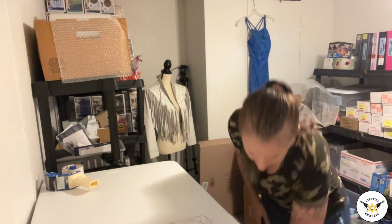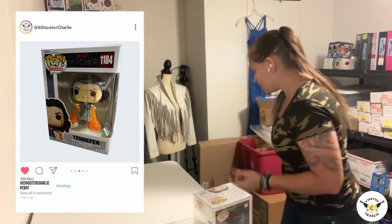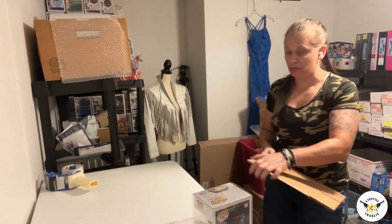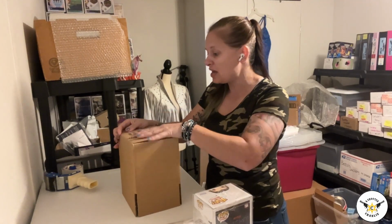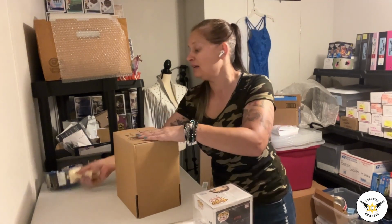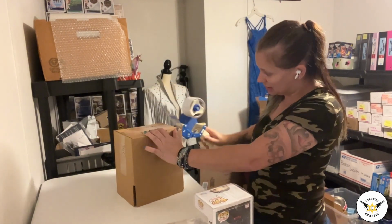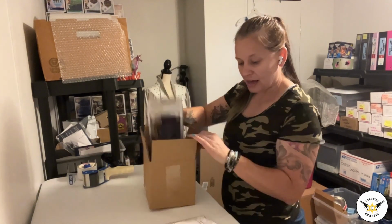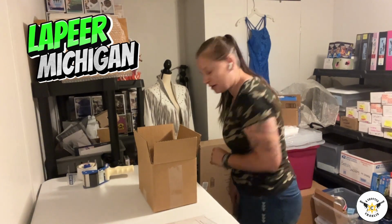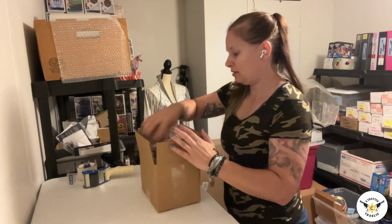Next is, oh, Funko Pop. Yennefer. Jeans are expensive to buy, but the resale market on jeans, whew, I remember buying Miss Me jeans for $100, $120, and now I can barely give them away. Which I find crazy. But of course I had to buy them at full price. This is going to Lapeer, Michigan? Yeah. All right.